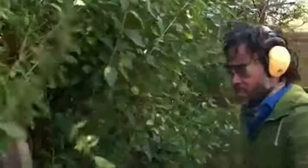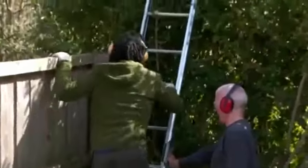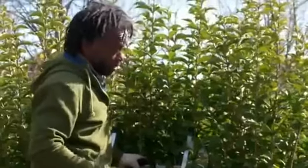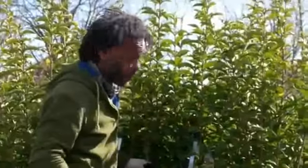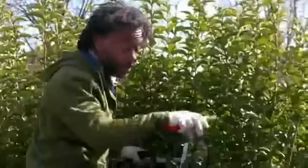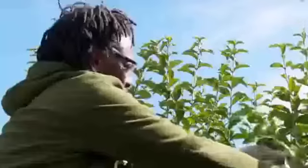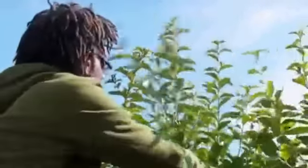Sides trimmed, it's up the ladder to start levelling off the top. I'm using these secateurs to make a start because I want to see where I'm going with it. And I also want to give myself a little bit of room, a little bit of swing room. Reshaping and reviving an existing hedge costs nothing, but will bring an immediate sense of clarity and tidiness to your boundaries. It can also increase the light levels in your garden.